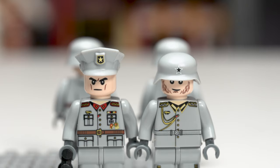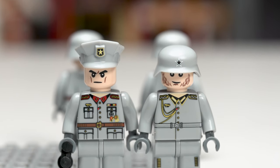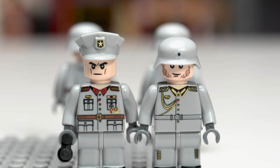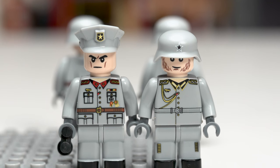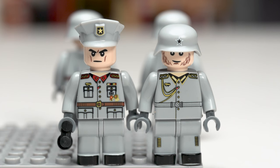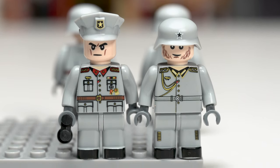Right, it's fun. So here are the set figures, and they're kind of grouped together, so we're going to do these in pairs. Okay, this I'm assuming is sort of your officer or senior enlisted person who obviously has been around and seen quite a bit, judging by his decorations. It's really nice, the level of detail that you get. This would be incredibly hard to do on your own.